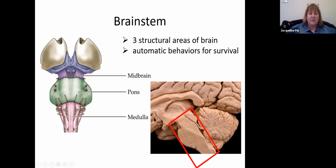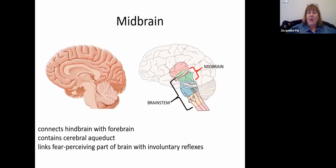The word oblongata was here, but I covered it up with this second picture. Okay. And the brainstem is really important because it has a lot of areas that give us survival, things related to heart rate and blood pressure. So let's spend a little bit of time talking about the midbrain.